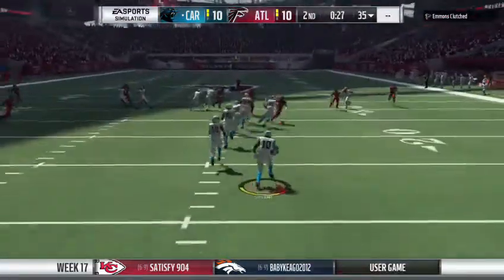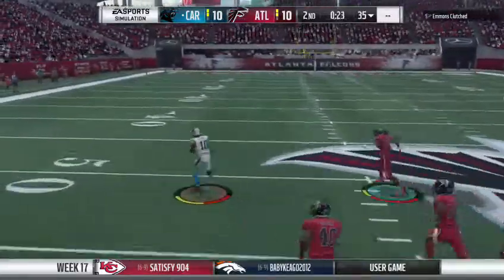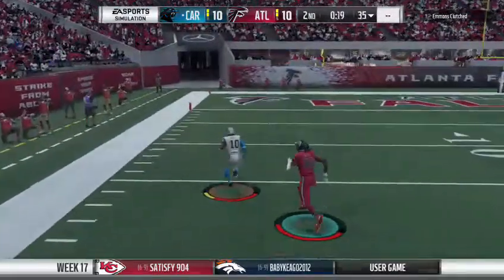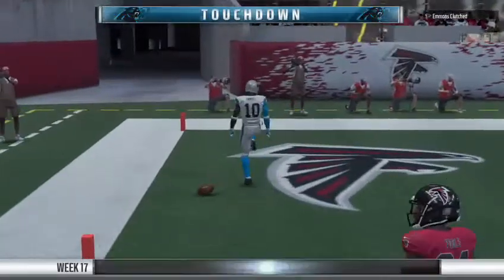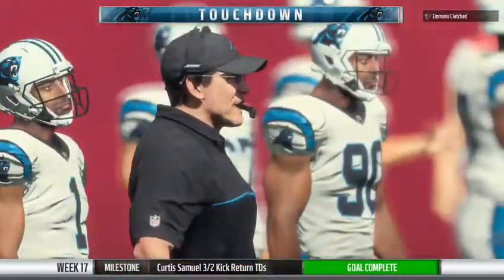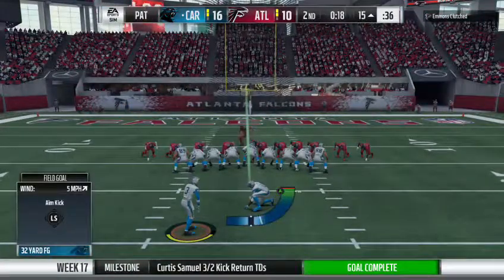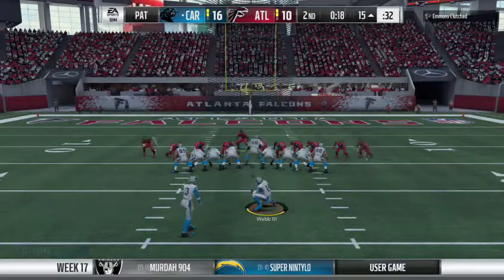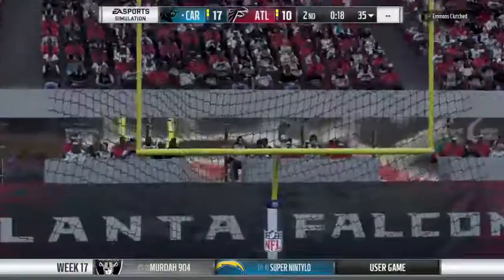Fielded about a yard deep. And he's got room. He's got daylight. 30. 10. Touchdown, Carolina. That was a special return, and it happened because he's a special returner. He has to have that approval from his special teams coach, his head coach, to bring it out of the end zone. But let's be honest, a lot of times when they bring it out of the end zone like he did there, they don't have approval.